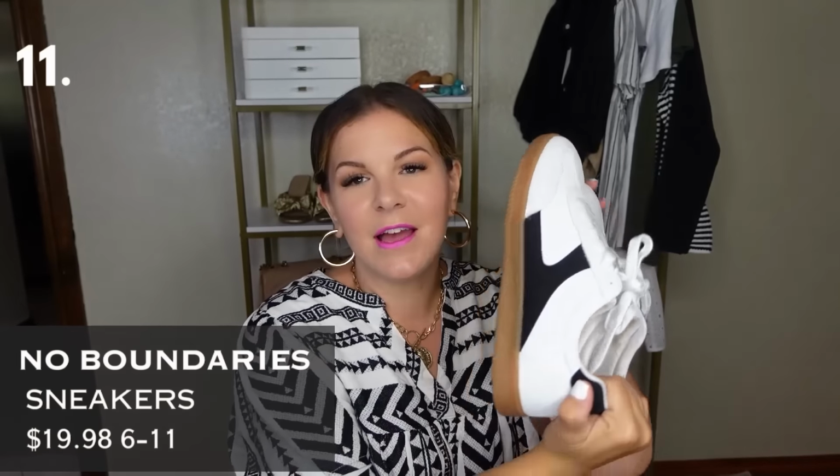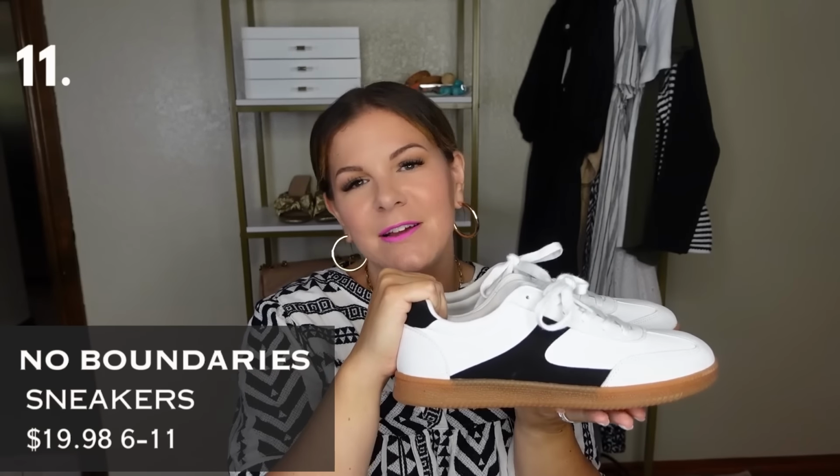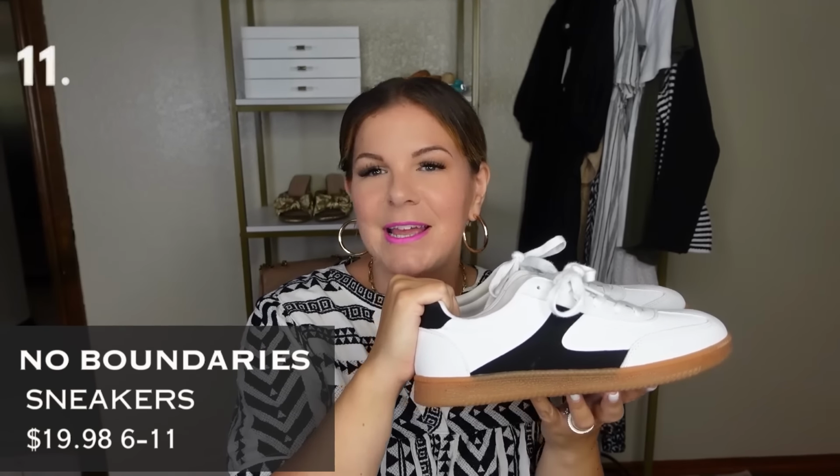I'm gonna show you a couple other pairs that I wore in this video. All right, I had these on with the little gray maxi dress. These are definitely reminiscent of the Adidas Sambas. I think that's kind of what these are trying to look like. And these are comfortable. I think they're very versatile. They're doing them in a bunch of different colors now. I saw these in like a nude color, like a pink. I've seen a bunch of different colors in these, and they are, of course, affordable.